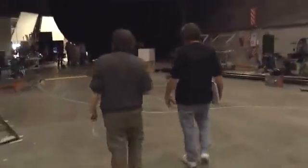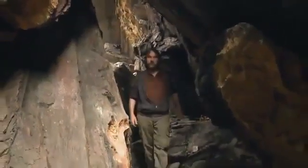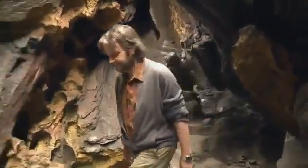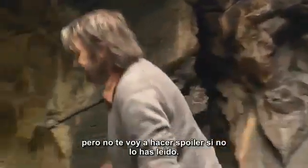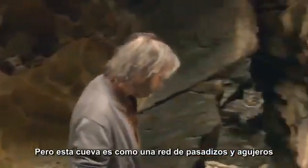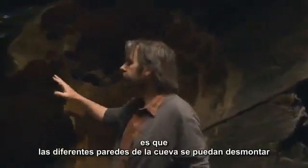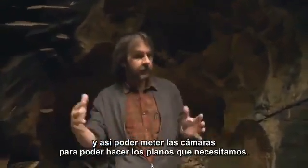When we have a door blocked off, this is where we're going to be shooting at the very beginning of our shoot. It's the Goblin tunnels below the Misty Mountains. It's a very iconic scene in The Hobbit where Bilbo has an encounter with, well, you know who it's with, don't you, if you read The Hobbit? No need to spoil it for anybody that hasn't. But this is like a little network of caves. Look, there's a whole other little set of passageways down here. It's very claustrophobic. But one of the things we've done in order to be able to shoot the shots is to make sure that all the different walls of the cave can be removed so that our big bulky cameras can actually shoot the angles that we need.